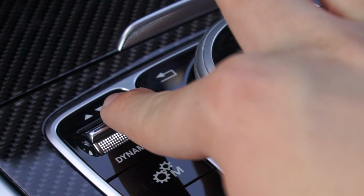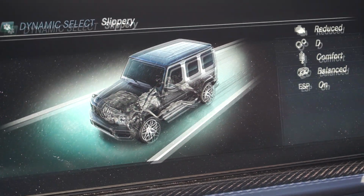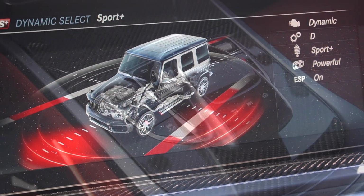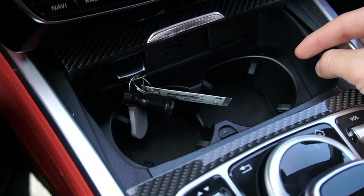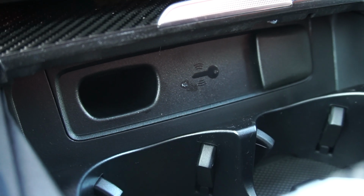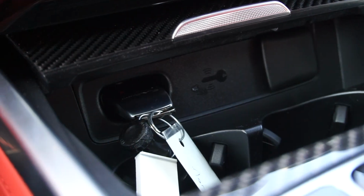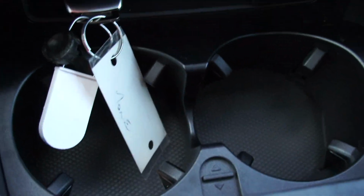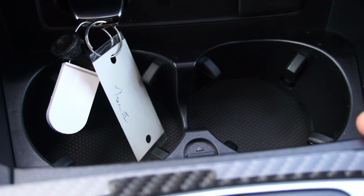Some of the other buttons we have down here are our suspension control, our dynamic select: slippery, individual, comfort, sport, sport plus. Also down here, we have a couple of cup holders. Something that's pretty cool is there's actually a little slot for your key, as you can see right there. In addition to having a key holder, we have a little power outlet right there, or cigarette lighter. The cup holders are not cooled like you would see on a few other Mercedes models. There's just two of them here. If you don't want the cup holders there, you could actually remove them, as you can see, and then you sort of just have a little bit of a storage bin to put whatever you like down there. I'm just gonna put it back for now.